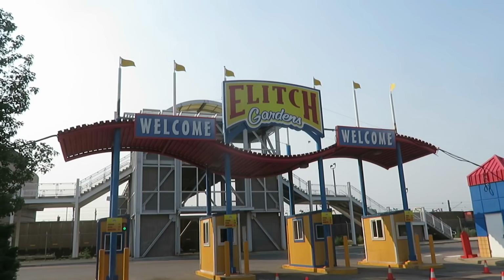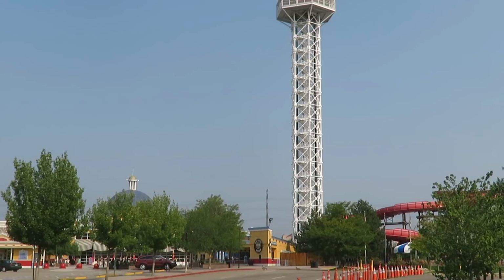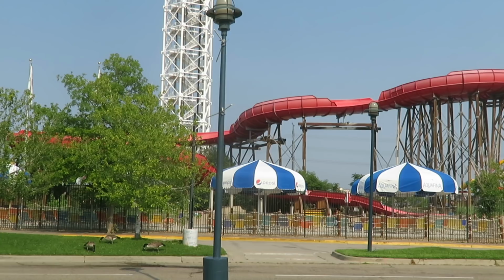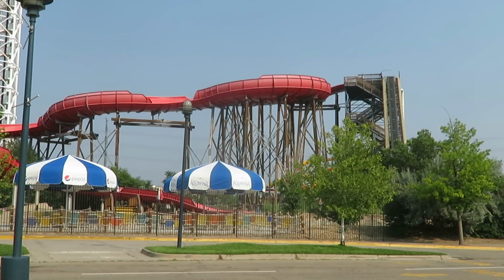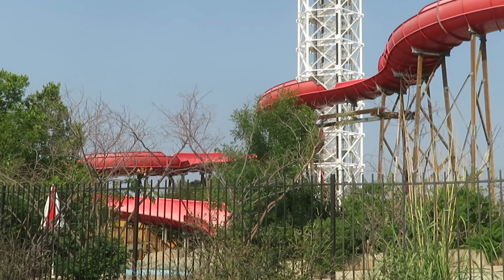So from this area, we get a very nice view of the main observation tower. Now it is an elevator that actually takes you up to the very top, and then you get stunning 360 degree views of the entire park. You can walk around. Here's a view of their Island Kingdom Water Park. Now this is just one of the many slides, but we're gonna be going around and showing you a few of the other slides that they have to offer from the outside of the park.